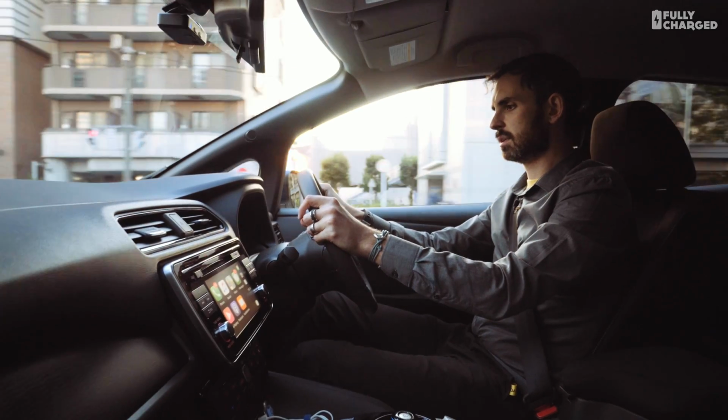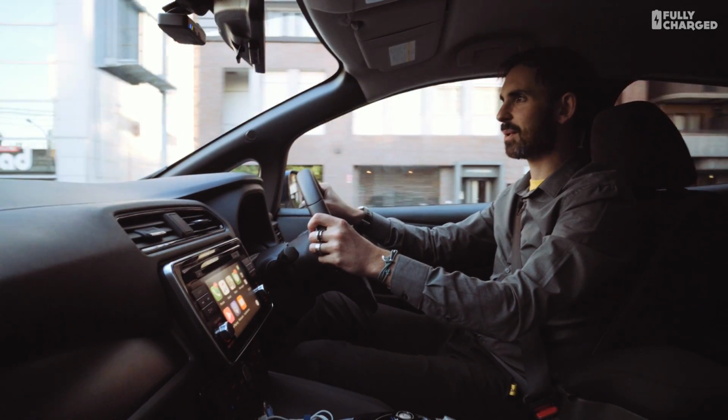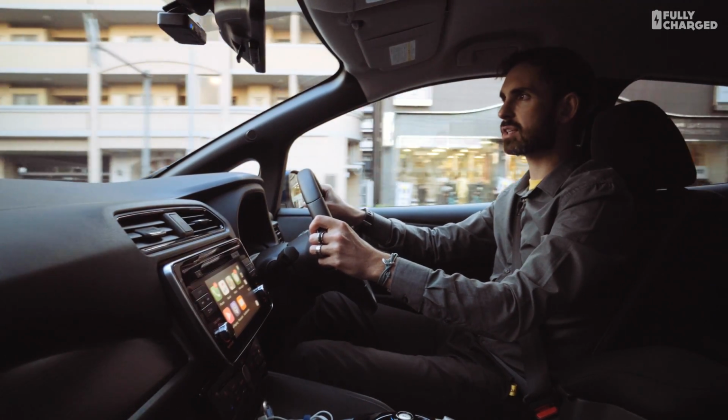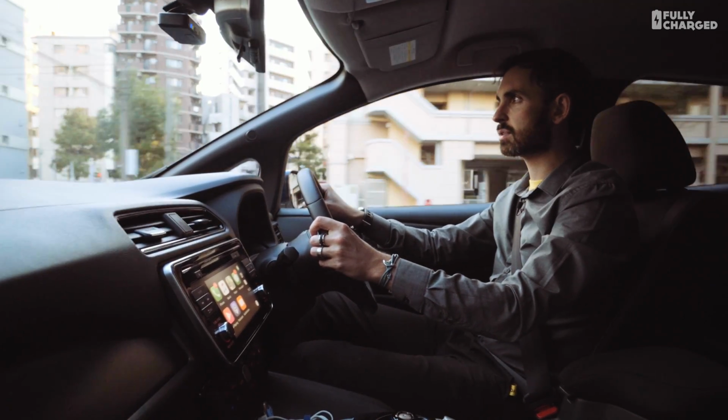This e-pedal's taking a bit of getting used to, honestly. It feels very odd. It just feels like you've got something wrong with the car, that the brakes are stuck on slightly through lack of use.